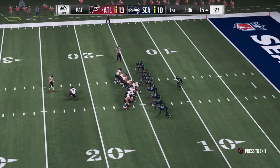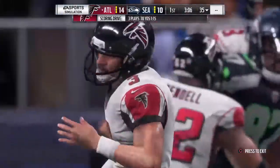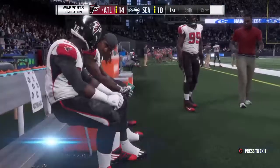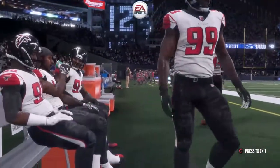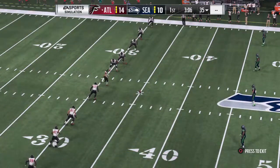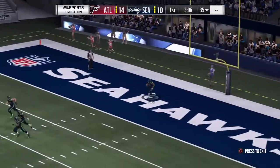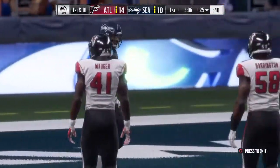Bryant now to tack on the extra point. And that makes it 14-10. Scoring summary, 3-play drive, and the Falcons score to cap it off. Now here's Bryant to kick it away. That'll be taken in the end zone, and they'll put up the stop sign there as his guys will get it at the 25.